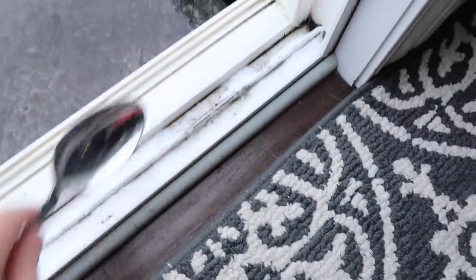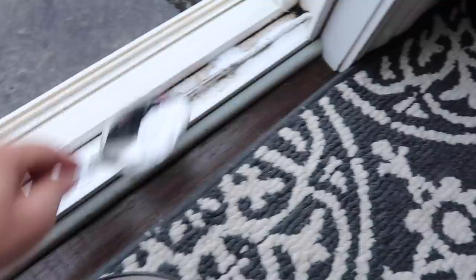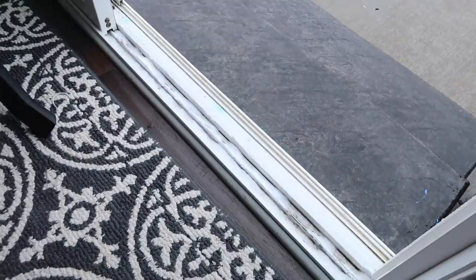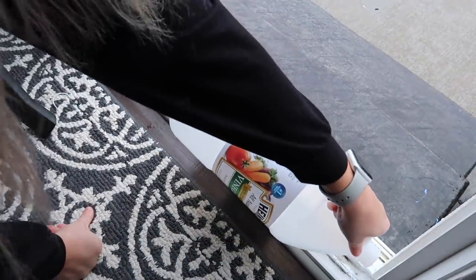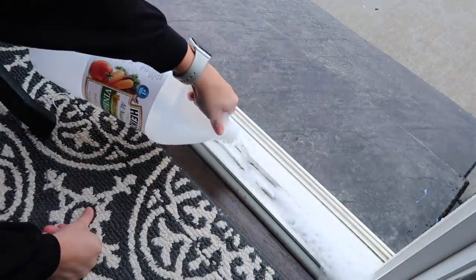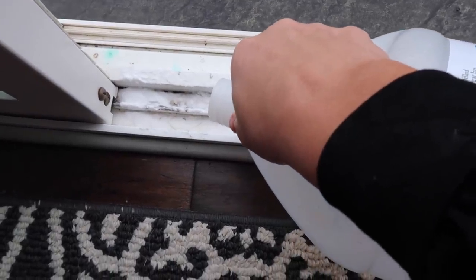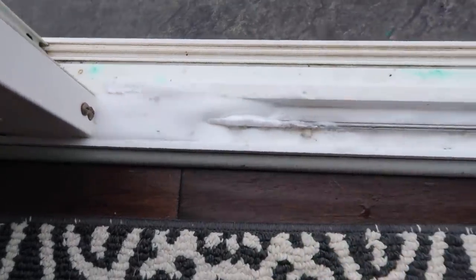But this is one of the easiest ways I have found to clean window tracking. You just take some baking soda, sprinkle it in the window tracking, or in this case, the door tracking, and then pour some white distilled vinegar to make it bubble up. And then you get a wet vac to suck out all of the liquid.